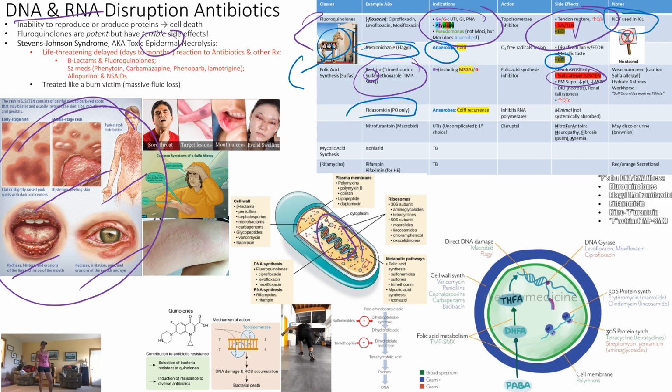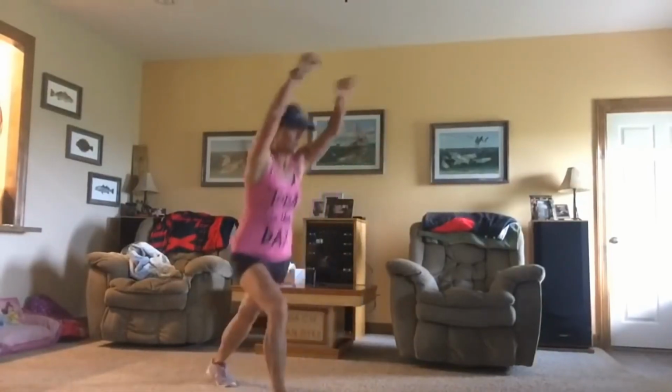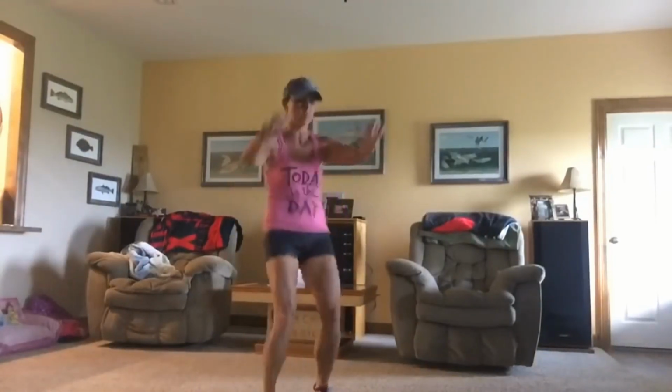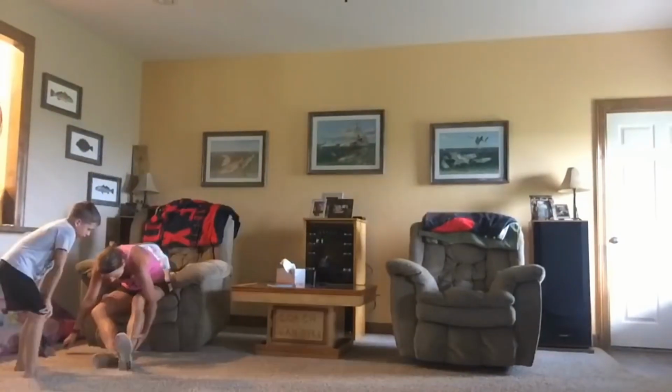And we have a few other drugs on there, just your TB drugs also work on the DNA and RNA specifically. All right, these are treated like a burn victim when you get this toxic reaction. And besides that happening, your fluoroquinolones can also cause your tendon to rupture right there. You see that tendon rupture, and that's not a pleasant sensation. So it sounds like you are getting shot. All right.